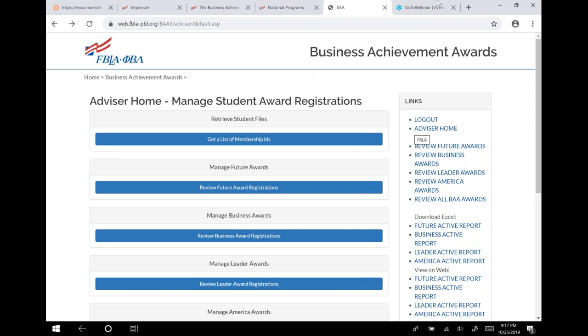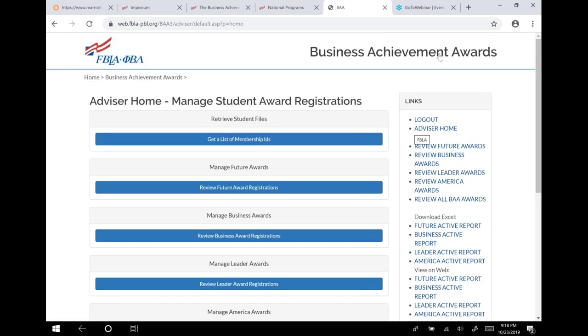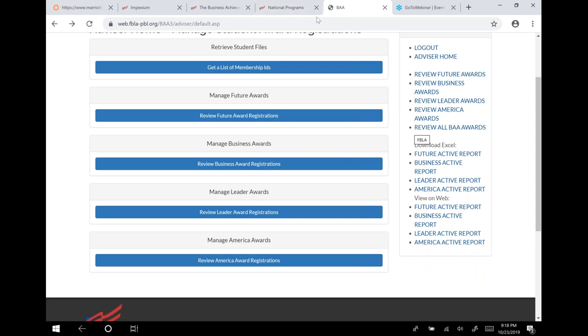And let's take a look, and I'm going to just move something here because I can't see this right now. So if you look on the right, just before we go back into this, I want to go over a couple things. So you can review all your leader awards over to the right as well, okay? You can do that, or you can download your reports into Excel, okay? So those are kind of important things that you could do, but I'm going to go back. And I'm on the advisor home, so I'm going to go back again and take this over. Sorry about that. Take it back.